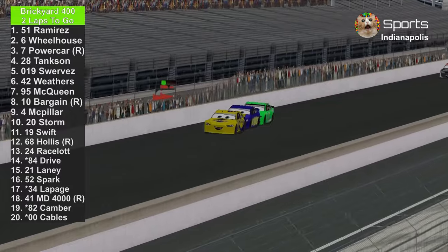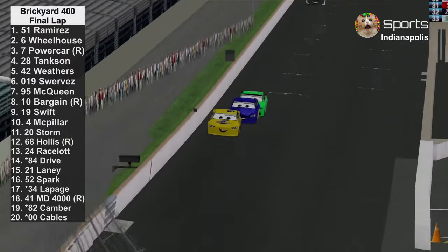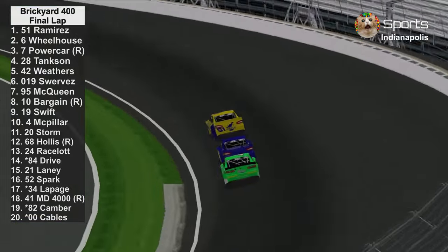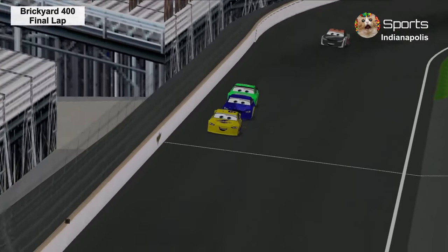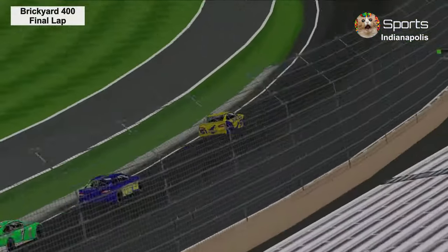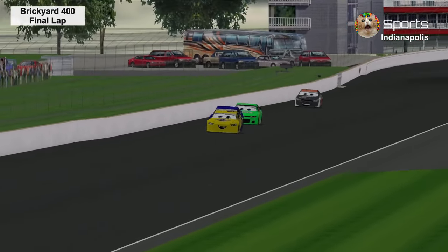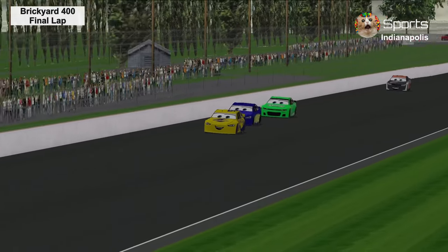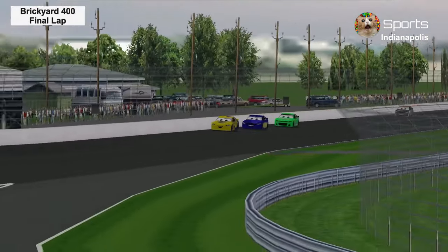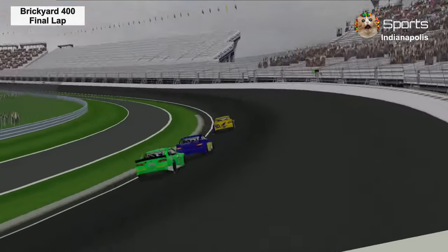Here comes a train through the top 3. The white flag is out, the next flag will end the race. 2.5 miles left. Cruz Ramirez in the lead. Cruz Ramirez has been dominant all day. Meanwhile, Bubba Wheelhouse and Brandon Powercar didn't have the faster equipment all day. Cruz Ramirez was injured at North Wilkesboro Speedway back in May. She's been trying to recover, so she will get back to what she was before North Wilkesboro.